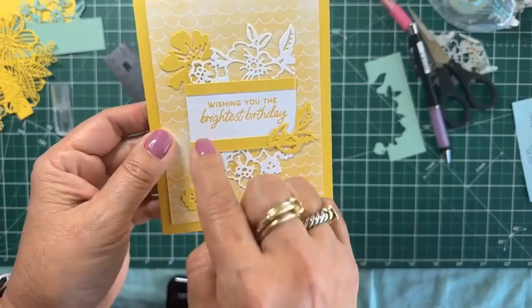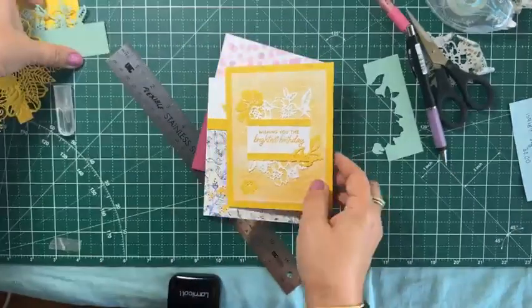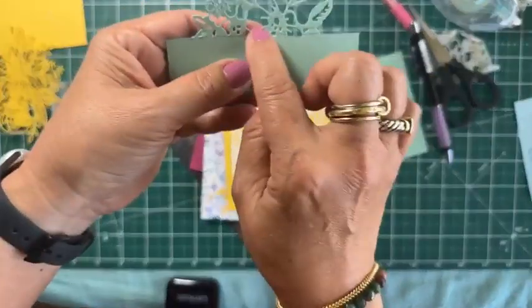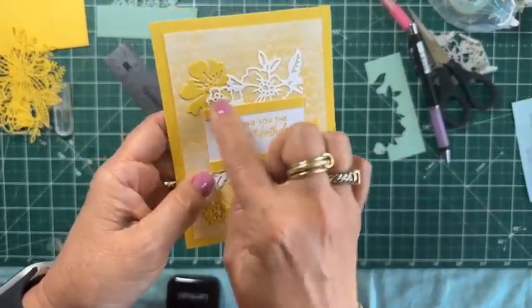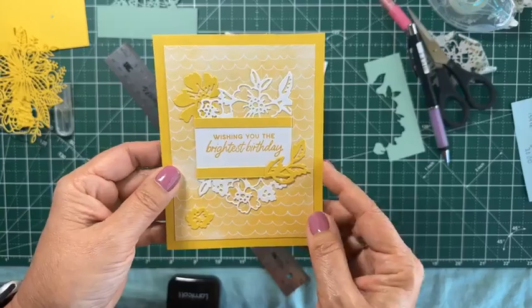Now, one trick is, if you find that you're not cutting it very cleanly, you can easily just put a strip here, right?